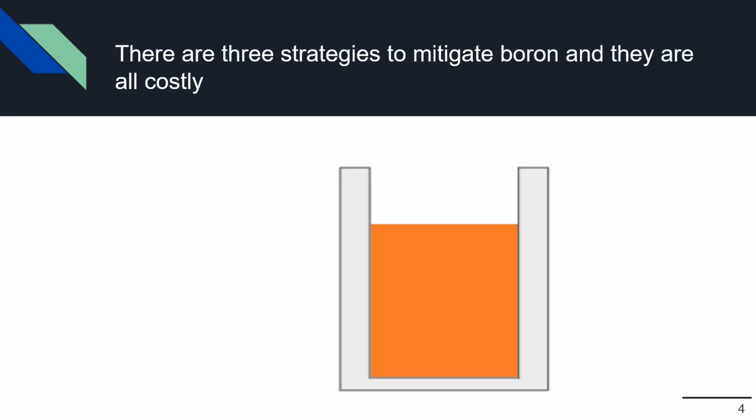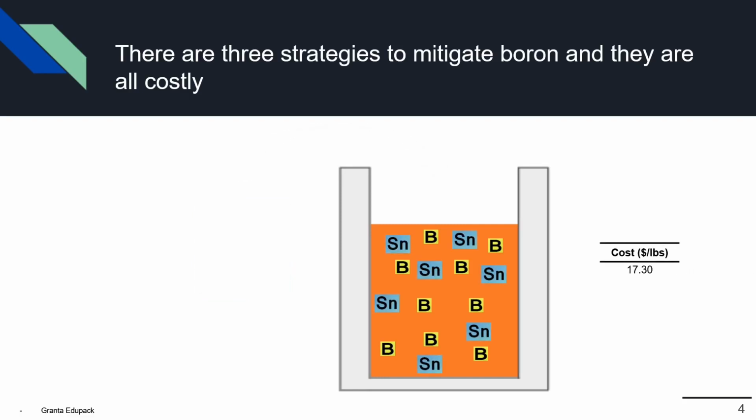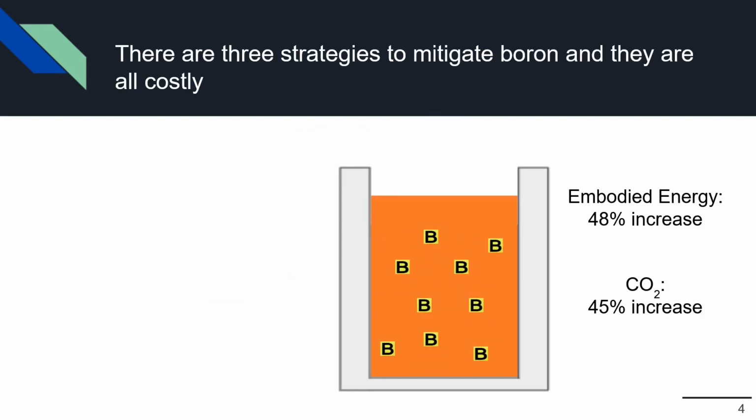Rebekah has three options to combat this. 1. Only accept low boron scrap, which is more expensive to sort out. 2. Add expensive pearlite stabilizers like tin. Or 3. Dilute the melt with virgin material, which is more expensive. If boron can be reduced economically, more recycled material can be used.